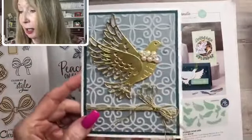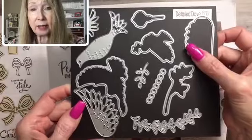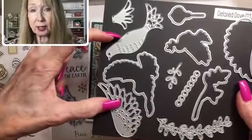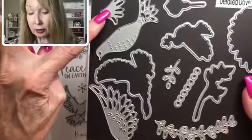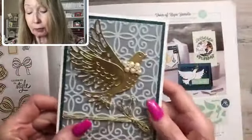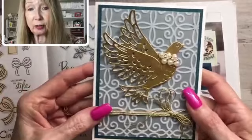These are the detailed dove dies, and they have dies that will cut out the stamped dove and wings. And also these two dies right here are what I used that are so intricate. And you know what? I forgot to use the tail. Well, there's an additional tail, I guess. I don't know. But for this, he already has a tail. But anyway, I just think that is so beautiful.